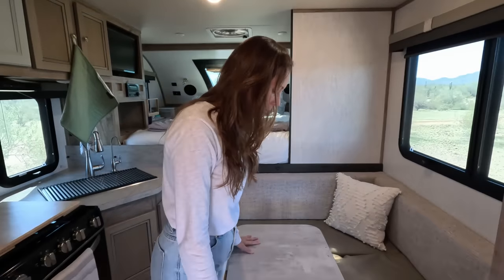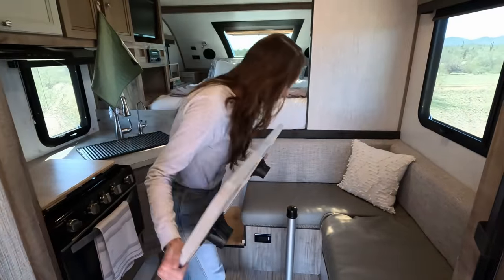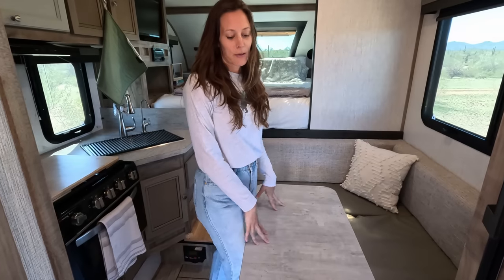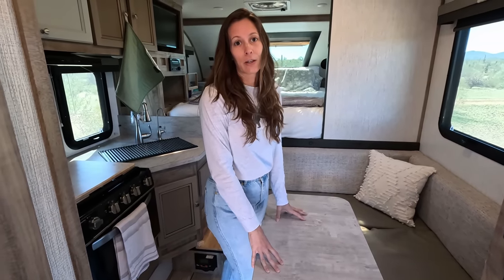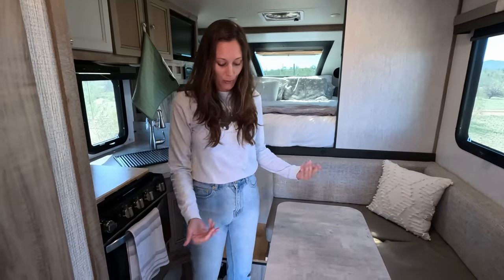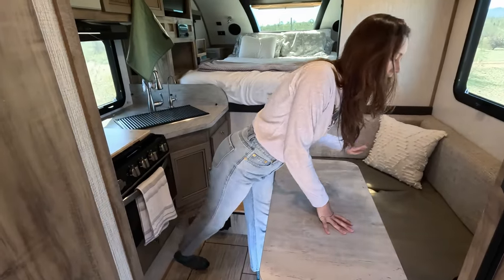Another thing with this camper is we have this table here that is removable, and when we first started living in this, we thought we would totally be removing this table just to hang out in here, but we don't have to remove the table to hang out in here. We still hang out in here just fine. We've just found ourselves not removing the table. There is so much more room if you remove the table. We remove it just to get stuff out of storage under here, but other than that, it pretty much stays in place.